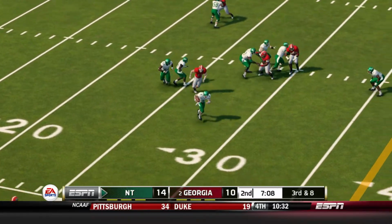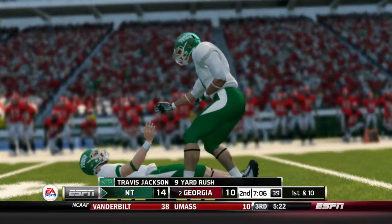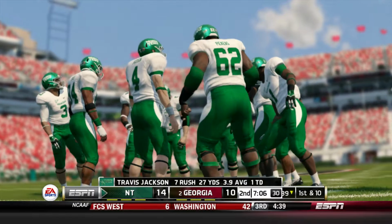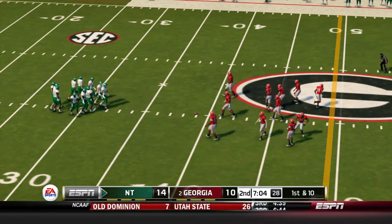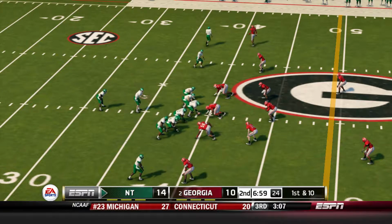Now he tries to buy some time. They'll bring him down around the 39-yard line. That's good for a gain of 9 yards. That makes it first and 10. Ball on the 39. Third down. Watch it for two.